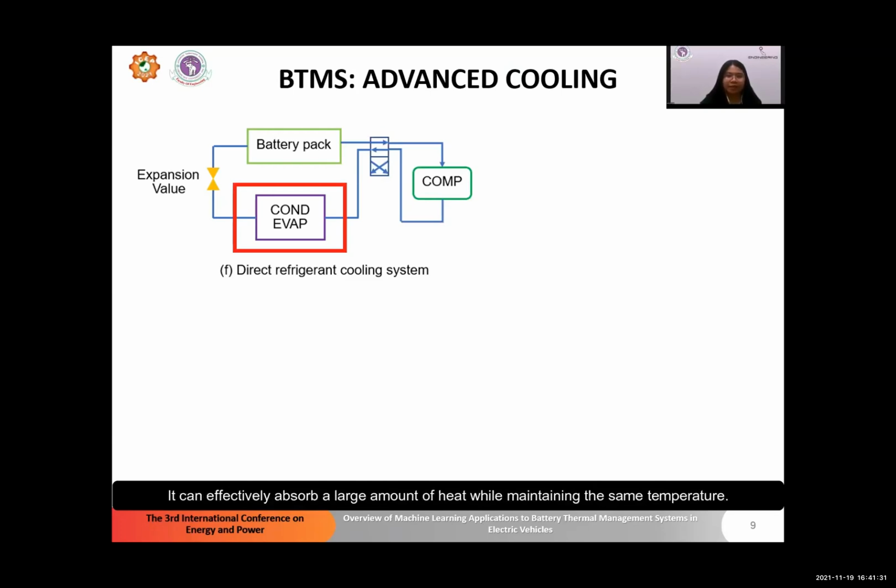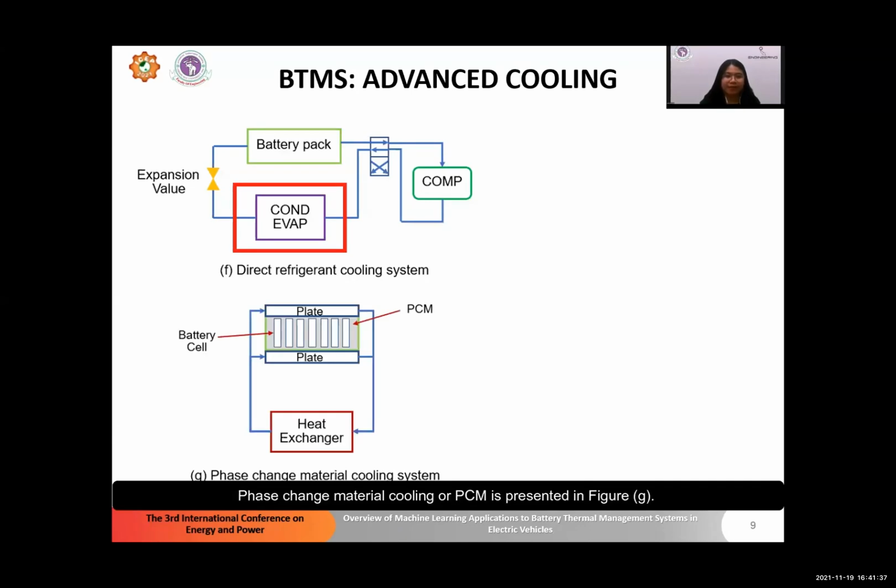It can effectively absorb a large amount of heat while maintaining the same temperature. Phase change material cooling, or PCM, is presented in figure G. It works by having the generated heat absorbed by the material's phase change, so the temperature of the module is fixed at the melting point until the latent heat reaches the maximum. Typically, this technique is used as the conductor and buffer in BTMS.